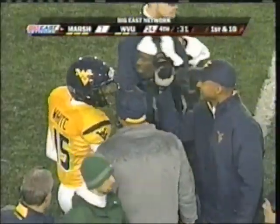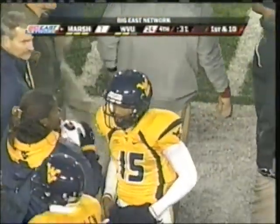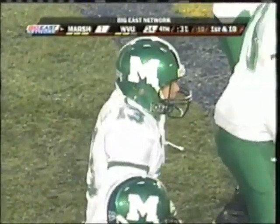You got to credit both teams. Marshall came out here ready to play, looking to gain some respect within the rivalry, put up a great half of football. Unfortunately, they just weren't able to sustain through the second half. And I think a lot of that has to do with West Virginia just has so much talent and depth on their team that Marshall, towards the end of the game, just couldn't keep up.